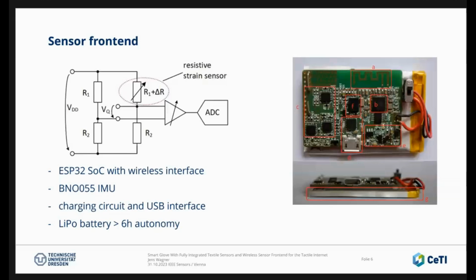And we used an ESP32 SoC with a wireless interface, mainly because it's very widely used, and we can give this glove to anybody, and he or she would just know what to do with it. We have charging circuitry and the USB interface, of course. And we have this LiPo battery, which provides, at this stage, some 6 hours of autonomy.